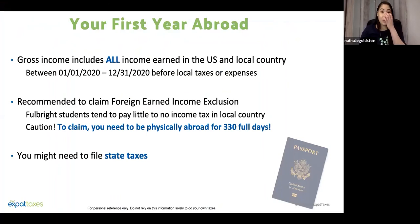So let's get into your first year abroad. If this applies to any of you, I'm sure most of you, what is gross income and what do you need to calculate? All income earned in the US and your local country, so right now it's Austria, between January 1st to December 31st, before local taxes or expenses. So this is everything. If you did any jobs before, plus Fulbright, etc., gross income, all investment income. If you have an investment account set up and you get interest, dividends, that's also gross income. If you rented out anything, if you sold anything, all of that is included.